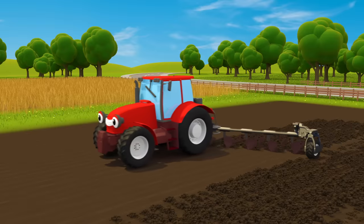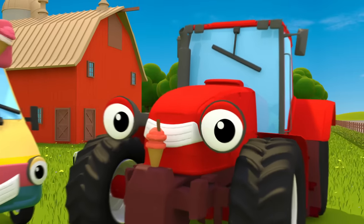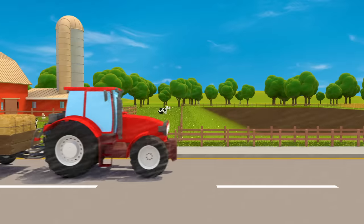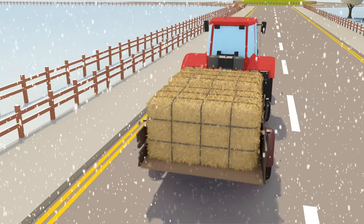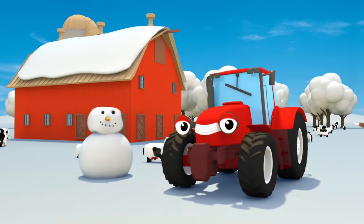Plow, plow the fields all day, move those crops and bales of hay. And when your work's all done, it's time to have some fun. Through the wind and rain and snow, there's work to do, you have to go. And when your work's all done, it's time to have some fun.